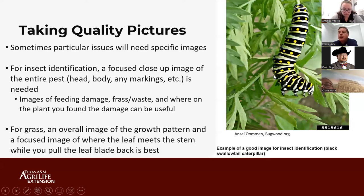But sometimes it's going to be very difficult, and sometimes we're going to have to send those pictures to an entomologist. Sadly, in the lab, in the clinic, we do not have an entomologist. We are all kind of entomologists in training and by force, but we are not specializing in insects, sadly. In case of grasses, the growth pattern of the problem is ideal, and also pictures where the leaf meets the stem, and when you pull the leaf blade back is the best.